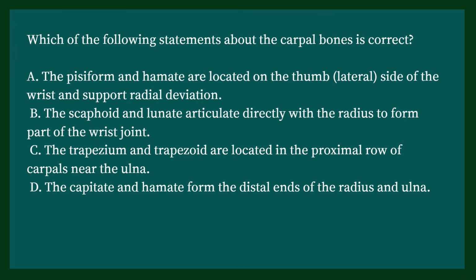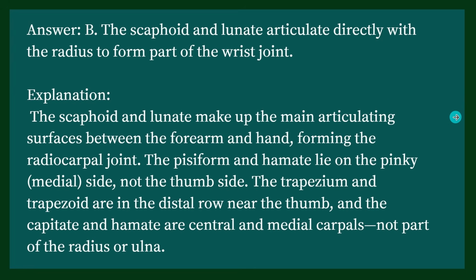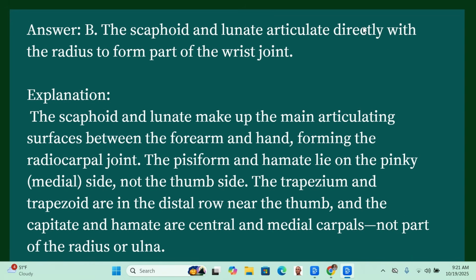So hamate and capitate are both going to be on the second row. So that's not true. So it's got to be B. Okay. All right. And there's the explanation there. If you want to take your time and read through that, there it is.